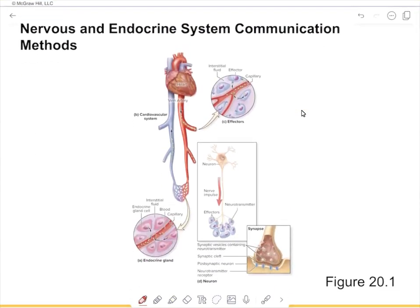So this is comparing and contrasting the endocrine system with the neuron. So notice that letter A shows an endocrine gland. That endocrine gland, like the pancreas, for example, is going to manufacture hormones like insulin and glucagon, then releasing them into the blood, which surrounds the cells. That hormone then will travel with the help of the cardiovascular system to the effectors. The effectors are where there's going to be a receptor that the chemical hormone binds to.